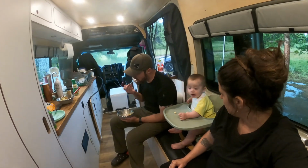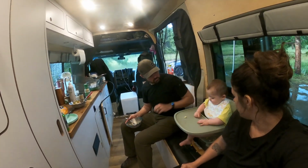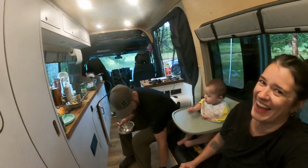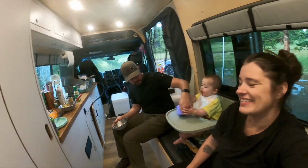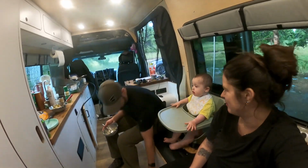Except for Lee, she's really just throwing food. Uh-oh. Put this in your mouth. Then what? Oh no. And then I'll eat this one too. In case you guys are wondering what it's like to have a toddler. If you've never had one before.